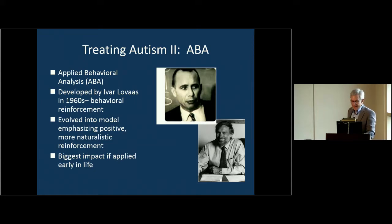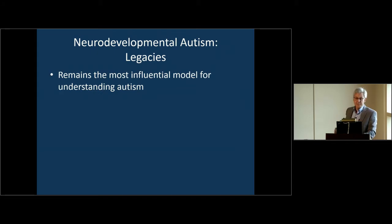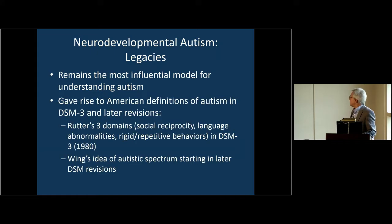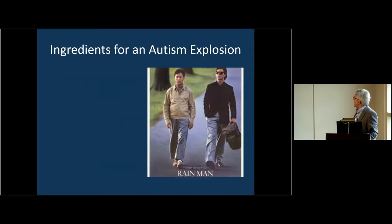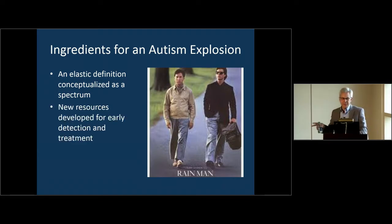And again, ABA is believed to work much better early on. So neurodevelopment of autism's legacies, this remains the main model for understanding autism. It gave rise to the American definitions of autism in DSM-3 and afterwards. Rutter's 3 domains, or basically DSM-3, and Wing's idea of the spectrum comes here as well. But what I emphasize here is there are all the ingredients now for the explosion of autism, because we have an elastic definition. Autism is being seen as a spectrum, and with every DSM revision, I have a whole talk on that. I won't do, but you can just see the definition being expanded, okay? And resources are being developed for early treatment.